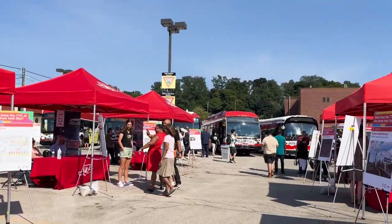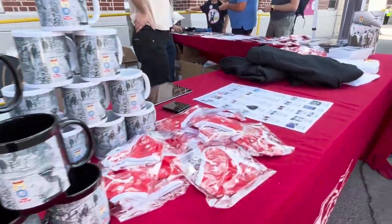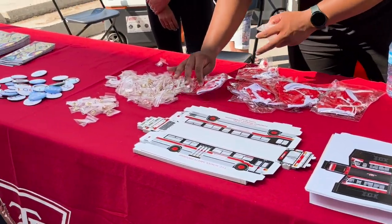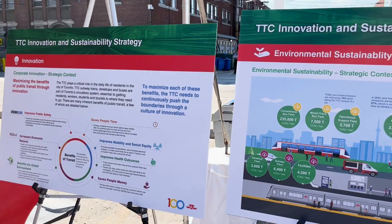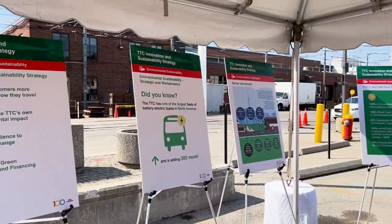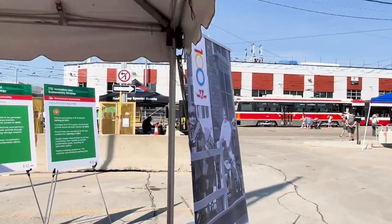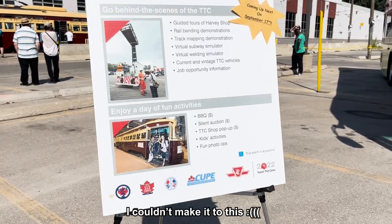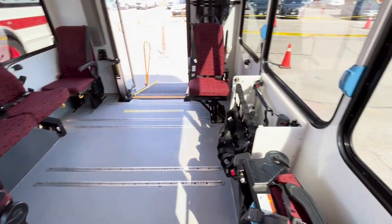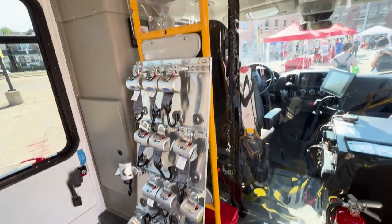So just by the guest entrance, you guys can see some booths that were set up. You guys could either buy TTC merch, grab some of those awesome paper models, or take a look at various showcases on sustainability and TTC's look into the future at these tent areas. And now, please take a look at these walk-around shots of this Wheel-Trans accessibility vehicle.